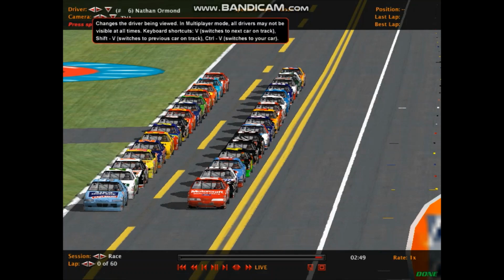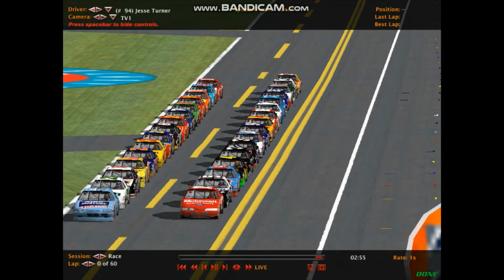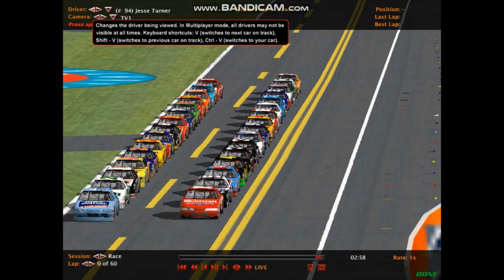Next row has Nathan Orman in the Valvoline Ford, car number 6. He'll be alongside car 24, Charles Samper, who won at Atlanta this season. Orman finished second to Charles in that race too, by the way.